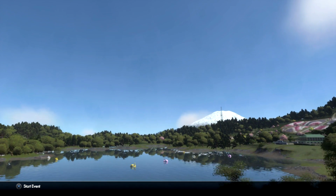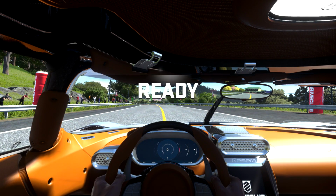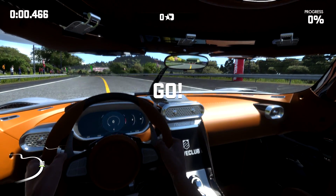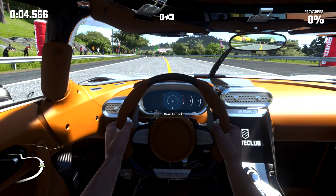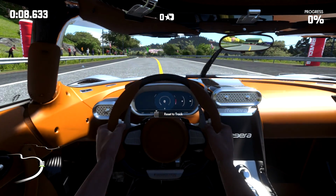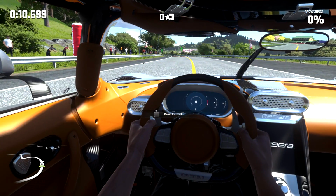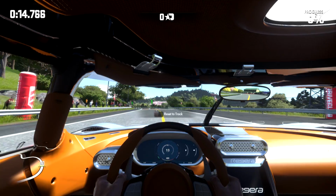If you're brand new today, look at this. It's a gorgeous, gorgeous mountain. Now, this is a sprint race, guys. So we're going to be just doing from one side to the other, then we'll jump onto another track with this. Look at this interior. Oh my god. Absolutely gorgeous. Now, I think this thing in real life is going to cost around about 2.5 million. Maybe a wee bit more than that.